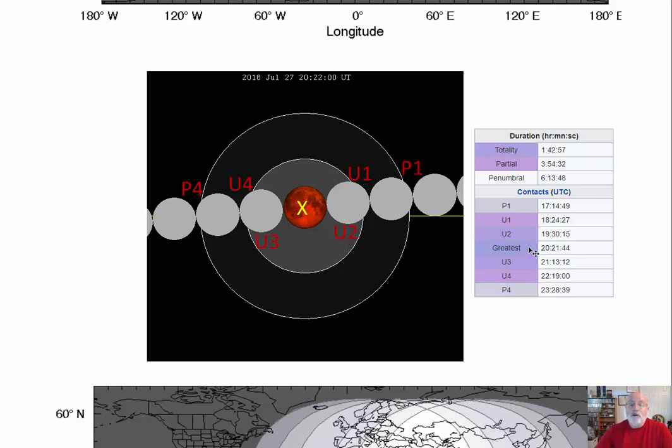Okay, so what happens with P1? P1 actually is when the moon just touches the outside of the penumbra, and then it moves over to U1 when the moon touches the outside of the umbra, moves to U2 when the backside of the moon touches the umbra and it's actually in totality. Then the greatest is where the X is, which is right smack in the middle of the umbra. And then when it gets out there and touches the outside of the umbra again, that's called the U3. And when the backside gets out of the umbra, that's called the U4. And then when the moon moves completely out of the penumbra, in other words, this back part of the moon is touching this line, that's a P4.